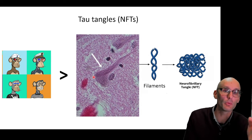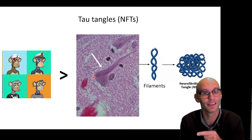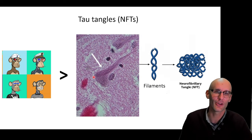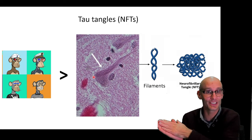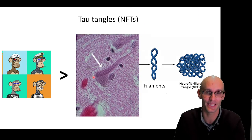Now, nobody would have guessed that there is an NFT worse than the NFTs, the JPEG NFTs. So paying $100,000 for a JPEG, that's an NFT online, but it turns out there is actually an NFT worse than that, and that is this neurofibrillary tangle. You really don't want these to happen in the brain.